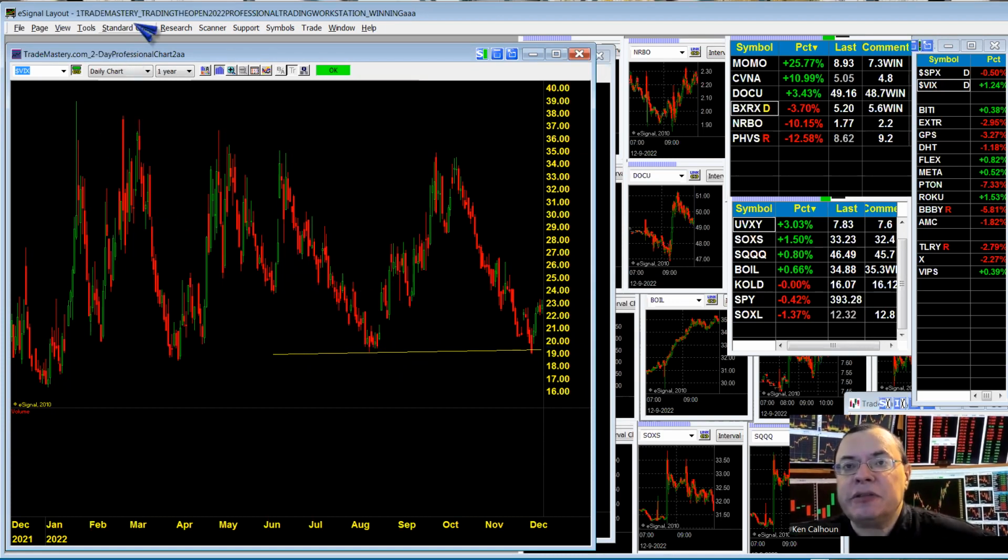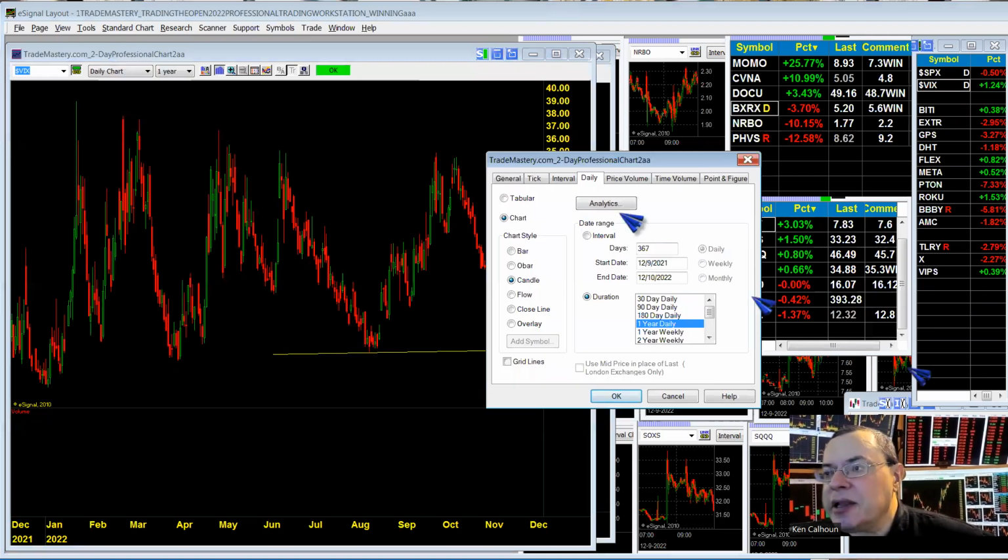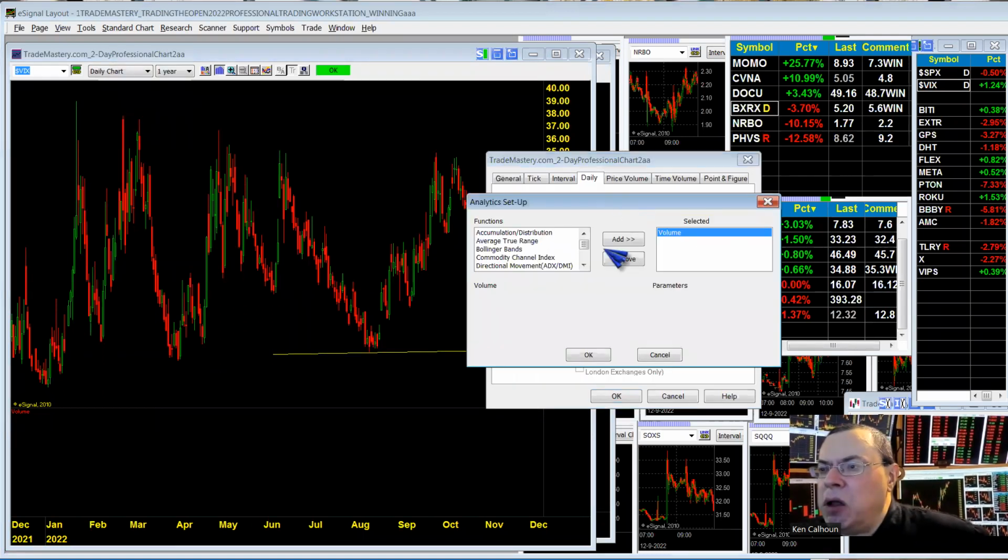Let me throw something new at you here. How many of you have heard of MACD? I very seldom use any squiggly line indicators, but MACD does a really good job in this particular situation.